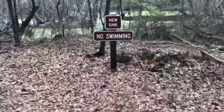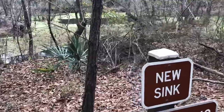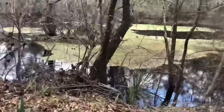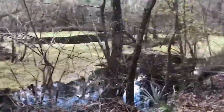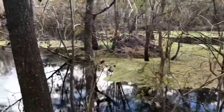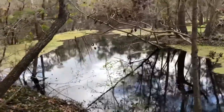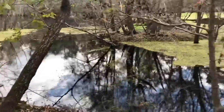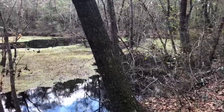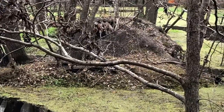This is a sink. I don't know if it's the sink, but it looks like it sinks here. This is a part where the river goes under the ground, and then it goes underground for a while, then comes back up. Oh, this is interesting. You can always tell where the sink is because you see all this green stuff floating in the water. It just kind of abruptly stops right there. There's a beaver dam. That does look like a beaver dam right here. Come look over here, you can see it clearly.